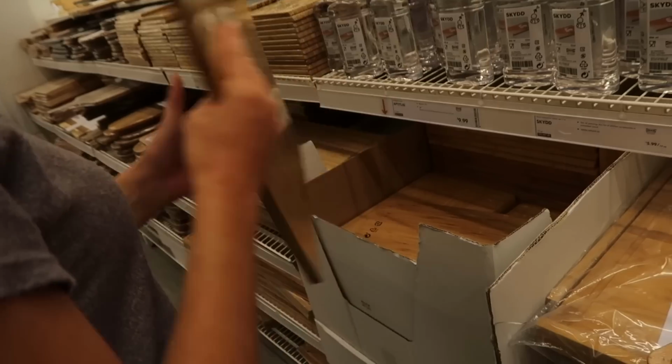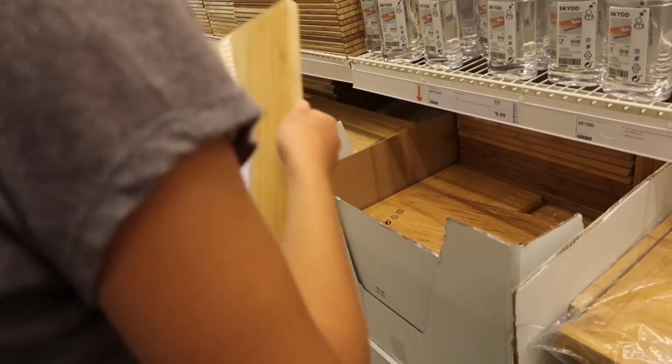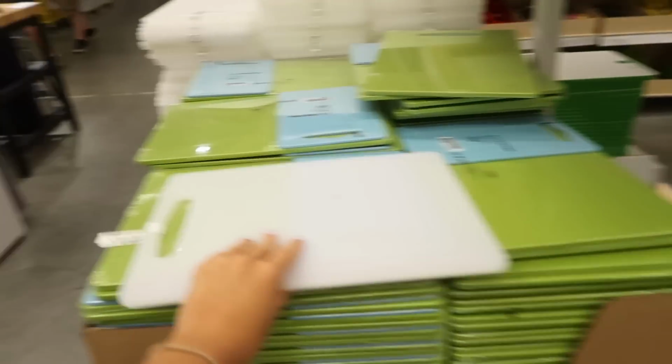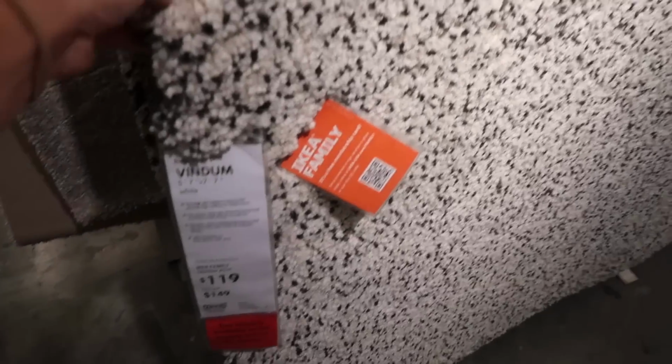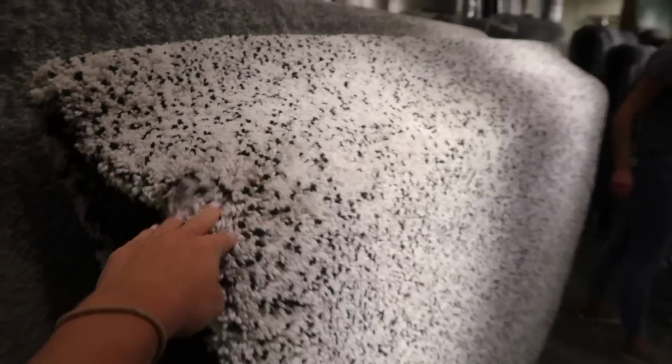$5.99. Perfect. I think that's probably good because you can still cut bread and vegetables on. Yeah, and then I have one of these plastic ones already. Grater, check. Where's Doug? You can always come back and get this. I just kind of want to like think about it. This is what it's called, so I remember. The speckles are nice because then it doesn't look as dirty.